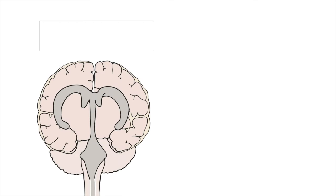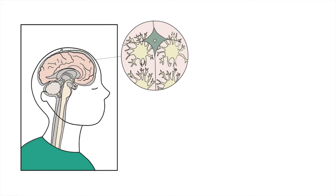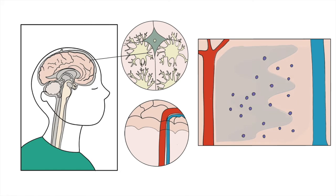Cerebrospinal fluid is made in the center of the brain in spaces called ventricles, and then travels through a series of compartments until it finally ends up in the space surrounding the brain and spinal cord. Here it is taken up by little cells on the surface of the brain and then recycled back into the body. Every day, we produce new spinal fluid, and then that same amount of fluid is reabsorbed back into the body. This creates a balance between what is made and what is removed.